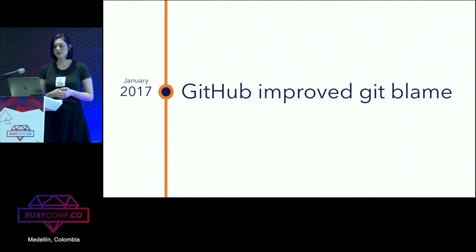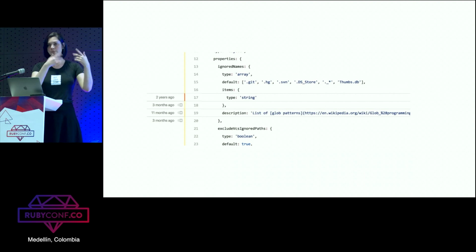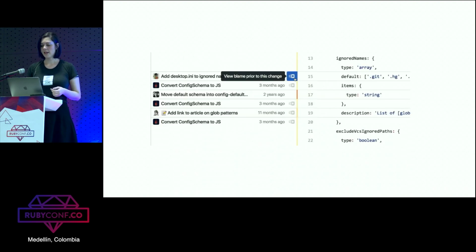In January this year, GitHub added a new feature that allows you to easily look at the history of a single line, and that came to be a very important feature that led us to our next try. If you don't know the feature, that's how it works. It takes you back on history very easily.